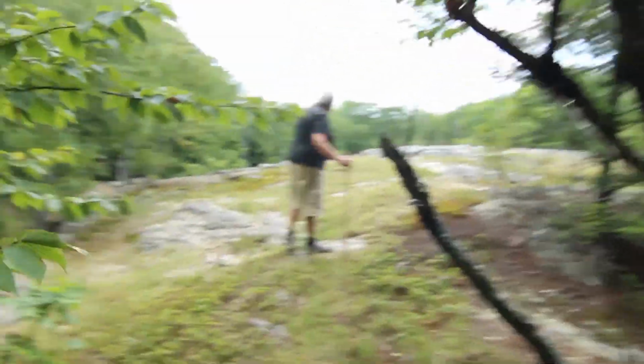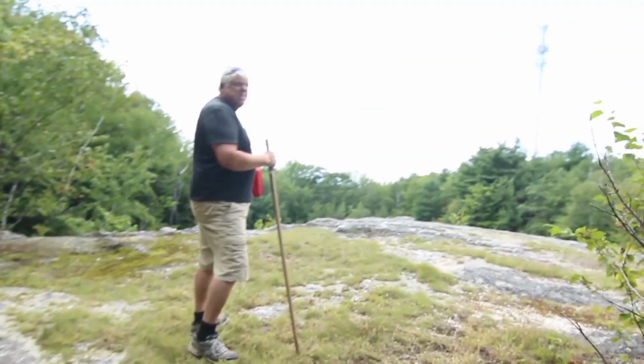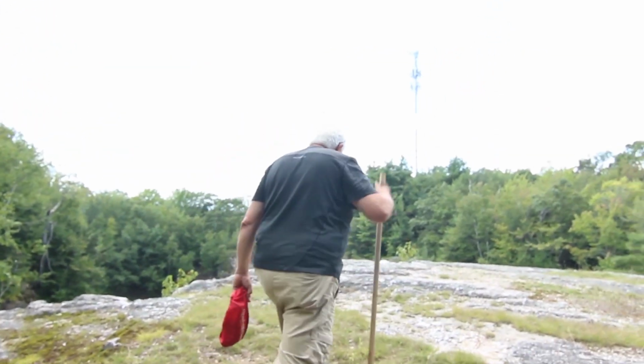Yeah. This is like being on top of the world up here. Except for the cell tower. That's kind of a modern addition, isn't it?